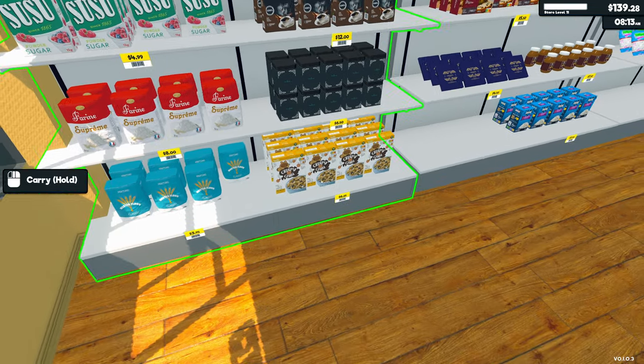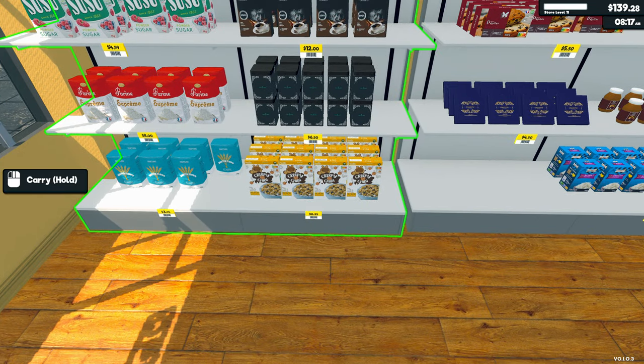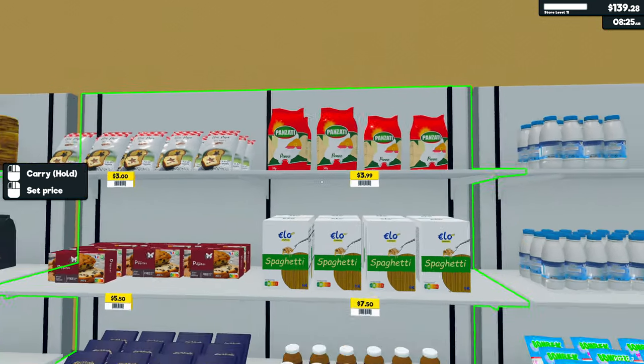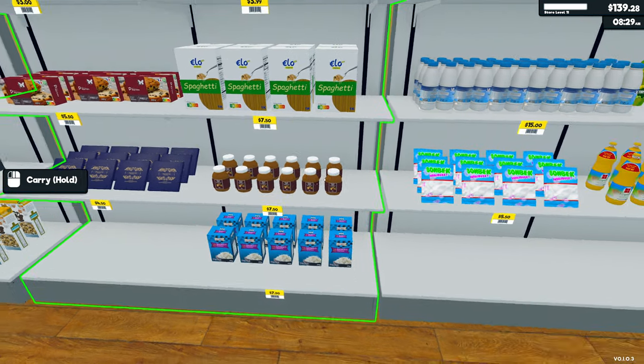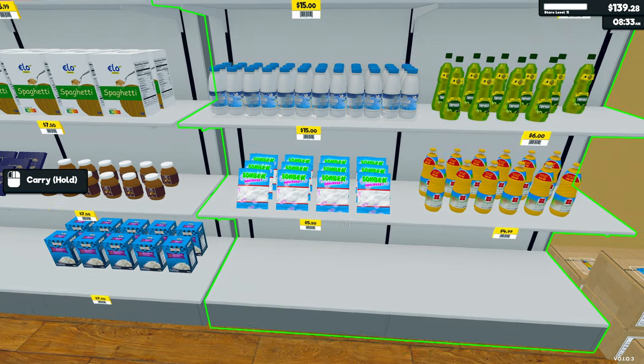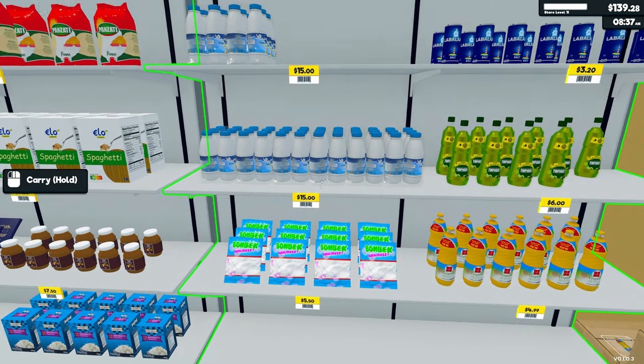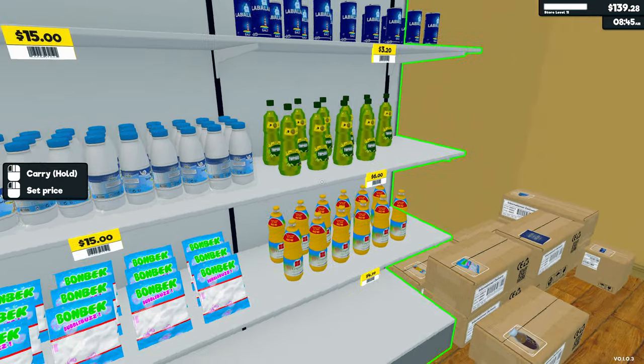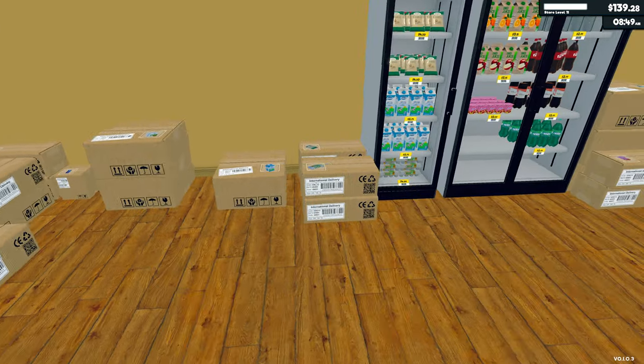I have got this new Crispy Jibby, that's a new cereal. We've got chocolate, we've got some cake. I think we have peanut butter. We've got sweets. This is bottled milk. For some reason it's really expensive, but okay.